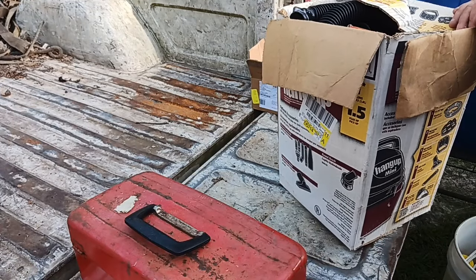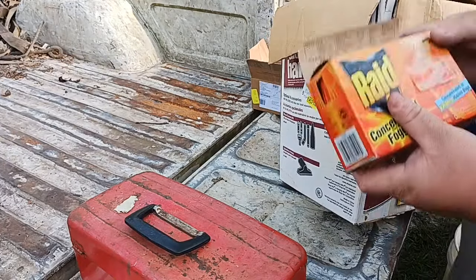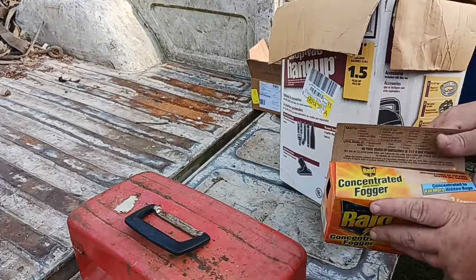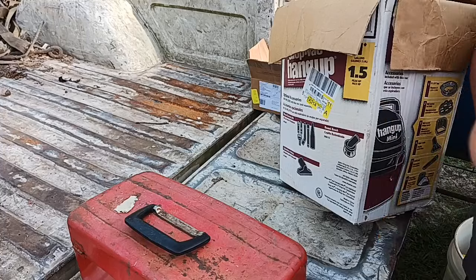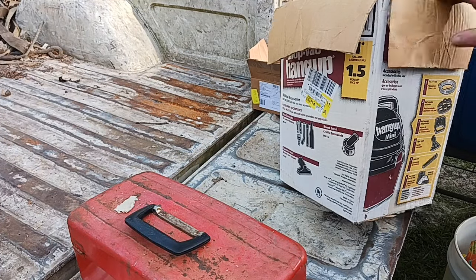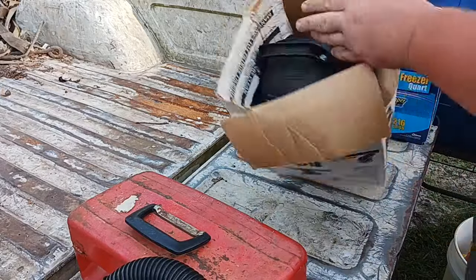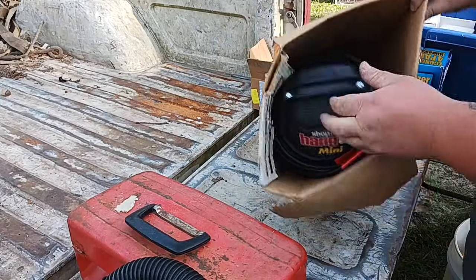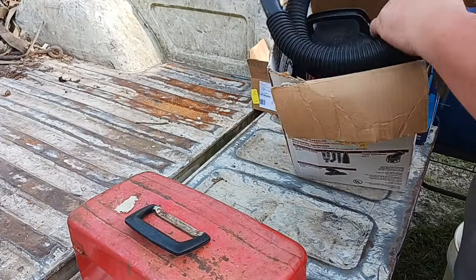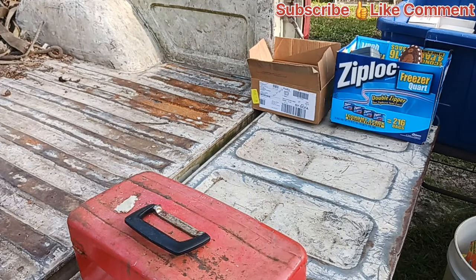I'm going to take me a break. This one's already going to be long. Some Raid fog spray. And looks like a shop vac. Who can't use a shop vac? Alright. Looks like it came with stuff I can make money with.